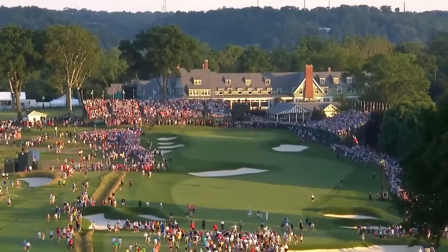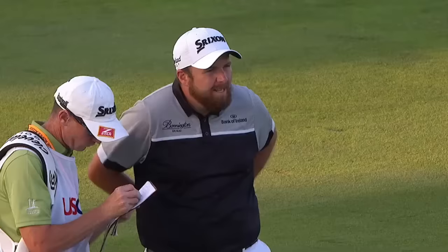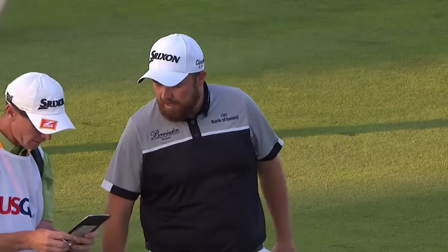They will review what happened at the fifth green. Determine whether it's a one-stroke penalty or not, but that'll just be a footnote. You bet.